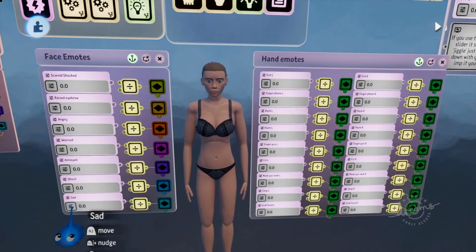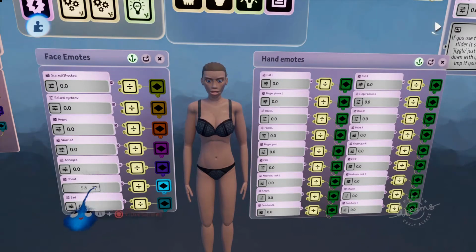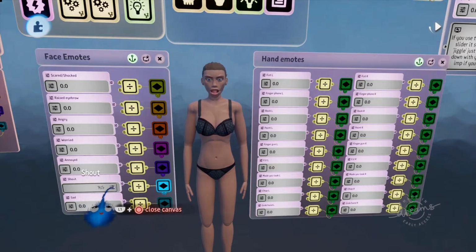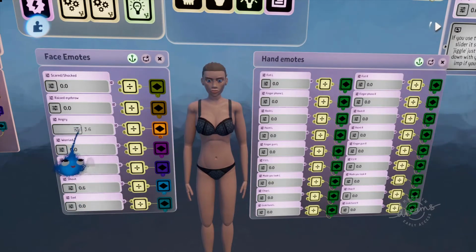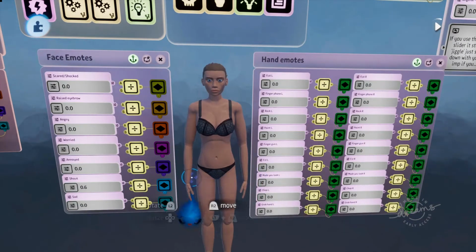See, now you can use this to do it to talking. So you put different numbers into this, and immediately you've got her saying words, and it's just extraordinary. And then he's got totally animated hands as well.